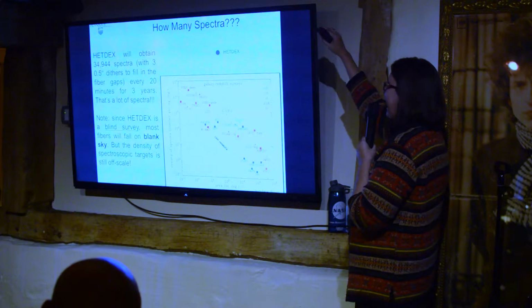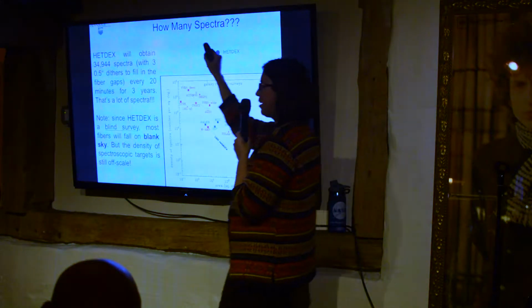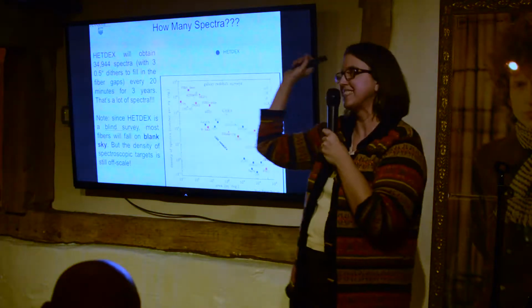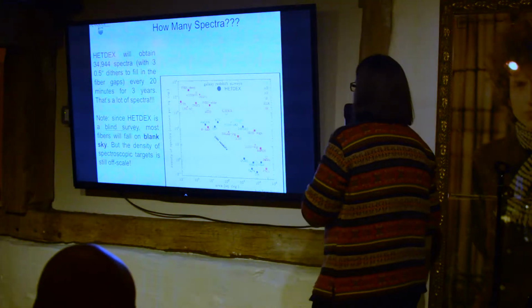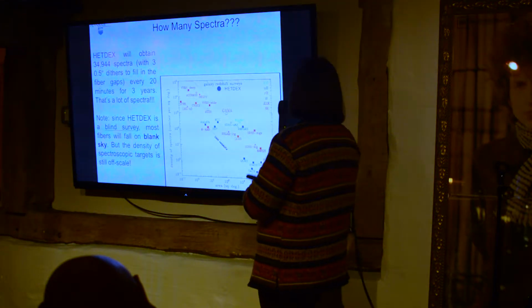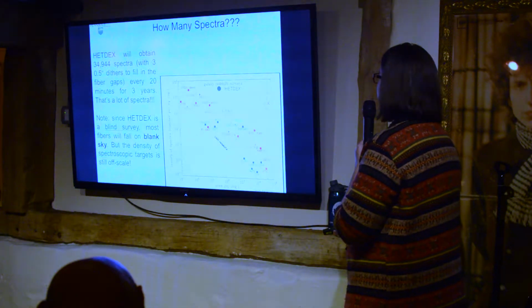But HETDEX is a blind survey. That means we're not pointing at galaxies. That means most of our fibers end up on blank sky. So if you actually count the spectra that land on galaxies, we're going to be up here. Still above most surveys in terms of density versus area.